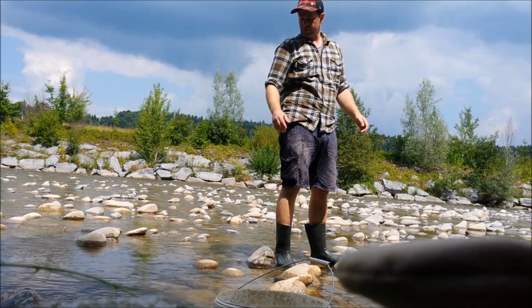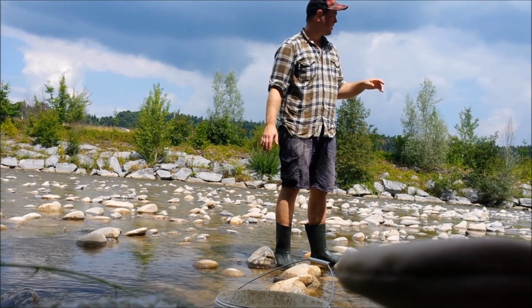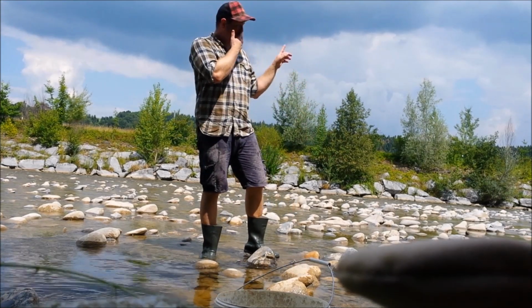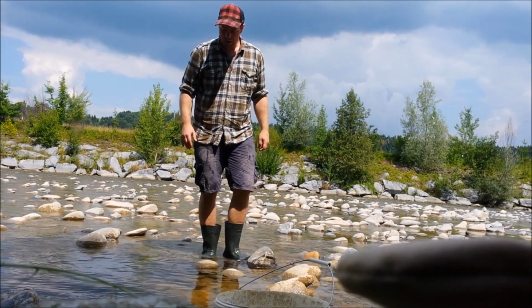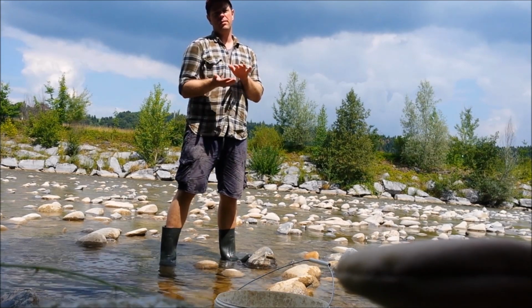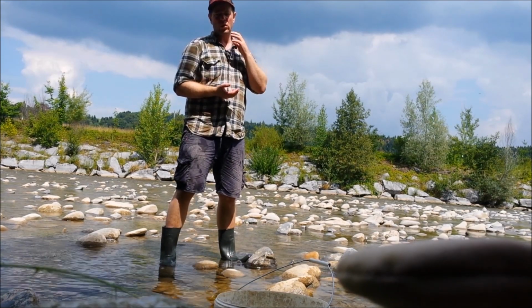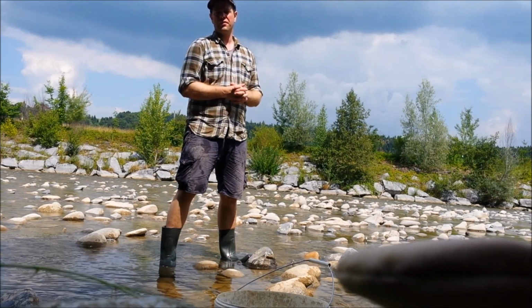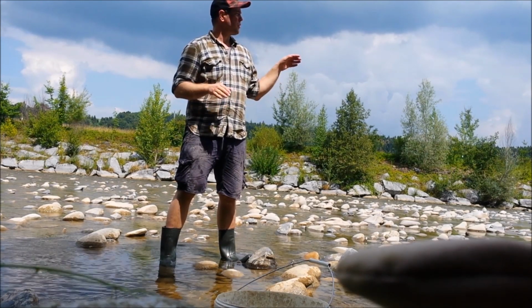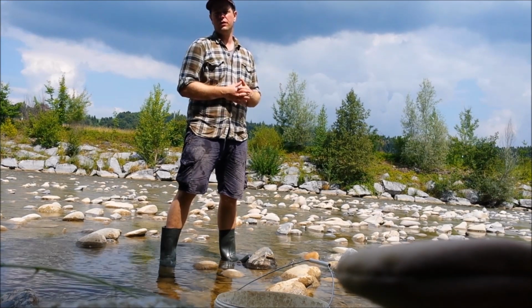I actually changed my position completely, because the area I worked before, which is back there, I'll show you in a minute, hadn't much gold. It's just the first layer, about 20 centimeters, that had gold. When I dug deeper, there was nothing. And I was a little bit confused, because I thought this was the middle of the river.